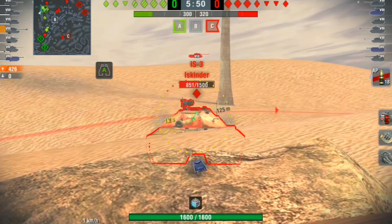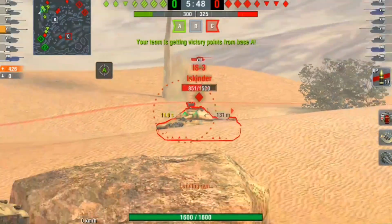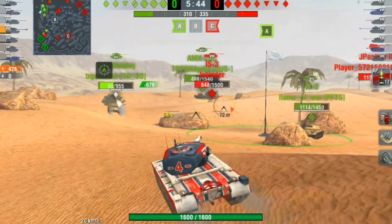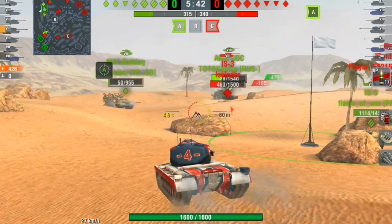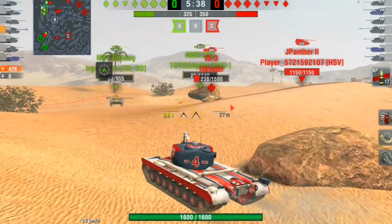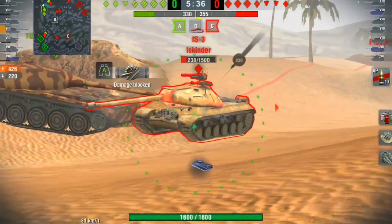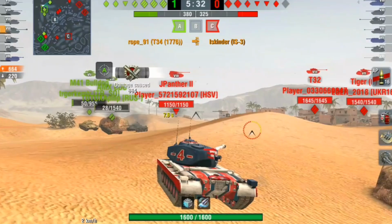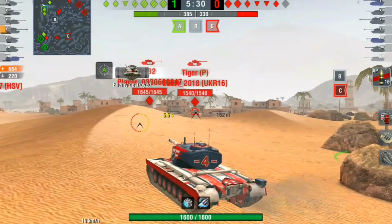Now the IS-3 has received a few shots, and he's going to die very, very quickly. The Bulldog, however, has just been almost deleted, 50 HP. The AMX CDC has also taken a beating. Rope manages to take out the IS-3. And you're going to see what I mean.